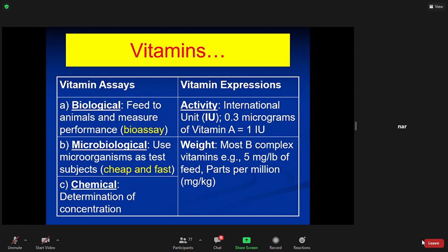Okay. Another thing in the vitamin business, you have to know international unit. It is listed so many international unit per pound of feed or per kilogram of feed. What is IU, international unit? It is equivalent to 0.3 micrograms of vitamin A, which is equal to 1 international unit. You know, kilogram, grams, milligrams, and micrograms, right? 1,000 gram is 1 kilogram.